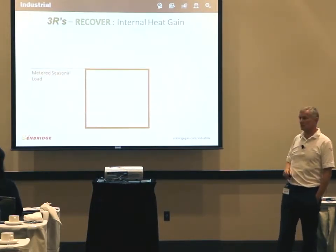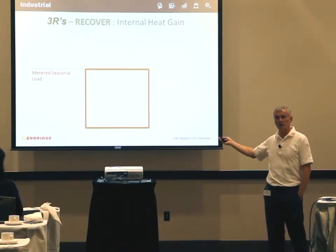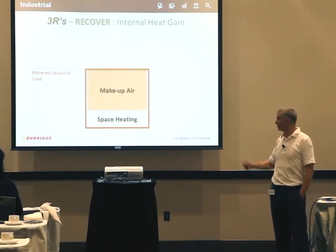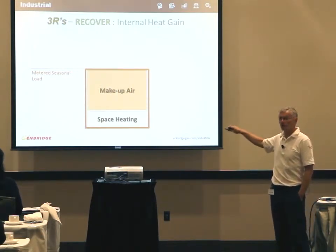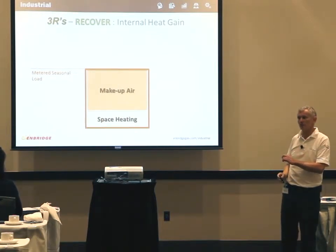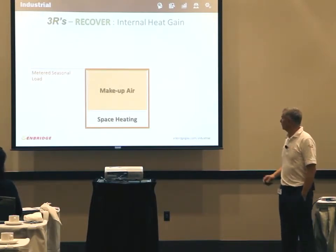So we talked about metered seasonal load. This is essentially when you take your process load out, and this is what you pay the natural gas for, split into space heating and makeup air in some fashion. Depending on your facility, there will be lots of makeup air and little space heating, or lots of space heating and little makeup air, another topic.